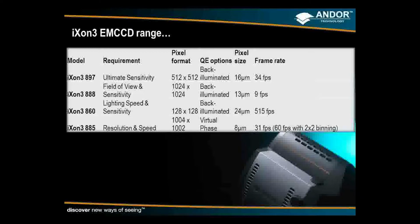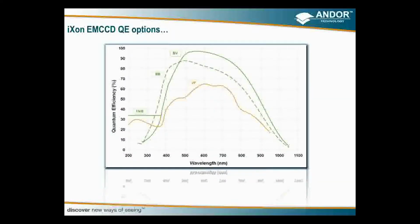And it reads out fast in that it's 1 megapixel, which can do 31 frames per second. If you then 2x2 bin, for example, to create 16 micron pixels, it will do about 60 frames per second, so it does have quite a good speed advantage on its side.